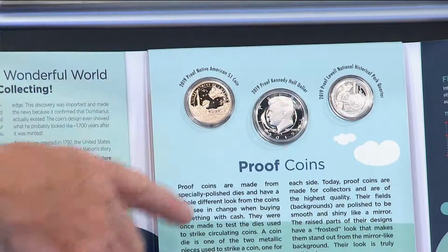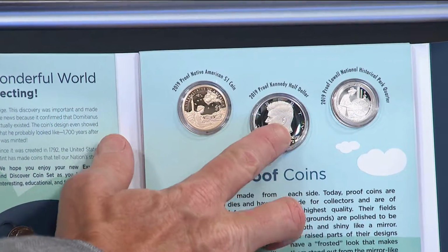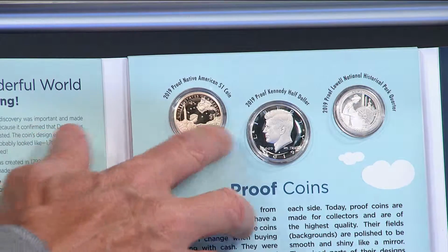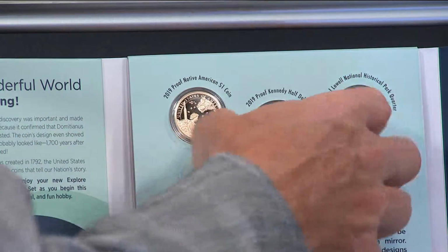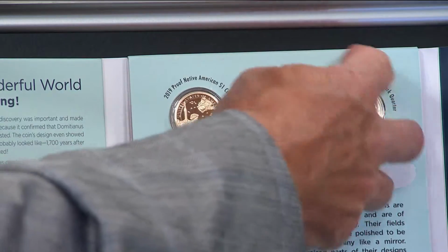So what they want to do is they wanted to show proof coins. Now, technically, you could certify these coins out of this Explore and Discover set, because that would make this Kennedy rare by provenance. That would make this Native American dollar rare by provenance. It would make this quarter rare by provenance as well. These are proof coins, okay? But these are rare by provenance only, okay? Because this is the only place, because they're also going to be in the proof set.